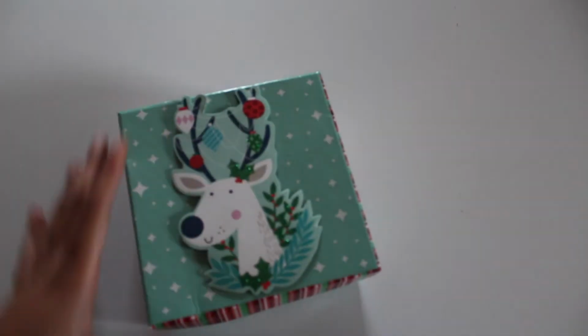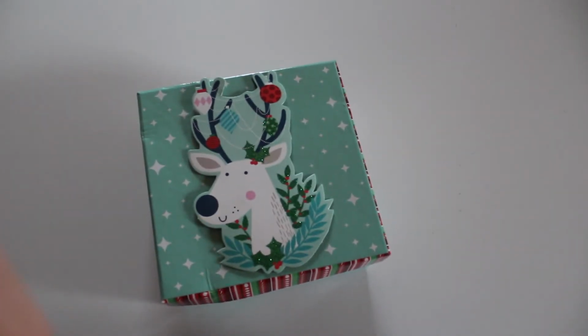Then from that same Dollar Tree, I got this box here, which I thought was so cute. Isn't it adorable? So that's that. Then I got this set here, which is a set of two gift boxes, and I'm actually gonna open it because I can't wait.